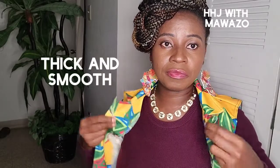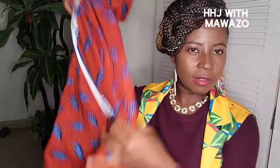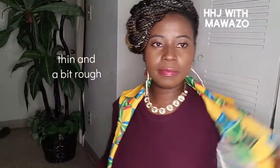This one is kind of slippery, soft, but this one is a little bit hard. And this is the African print material. This one. But it's okay. The products are okay.